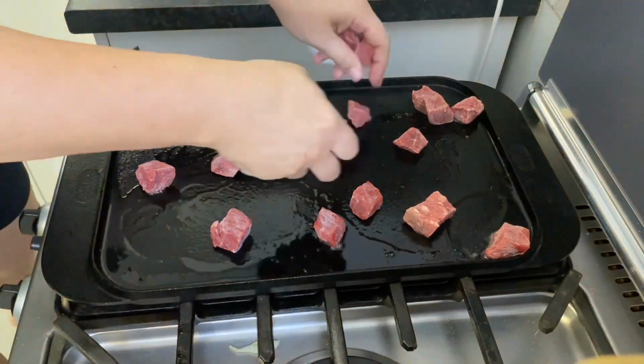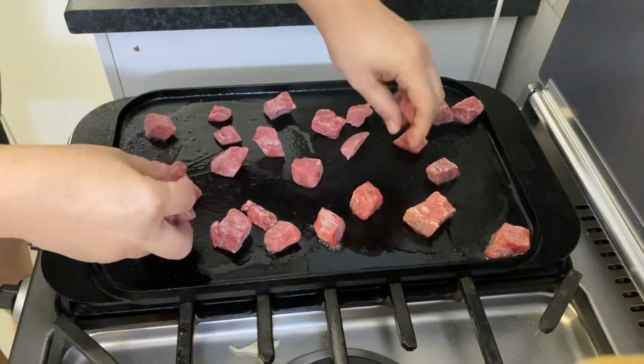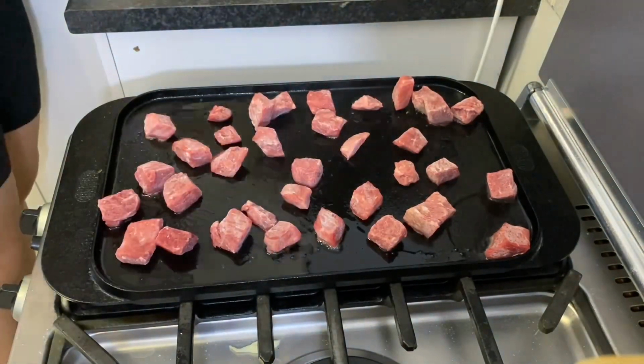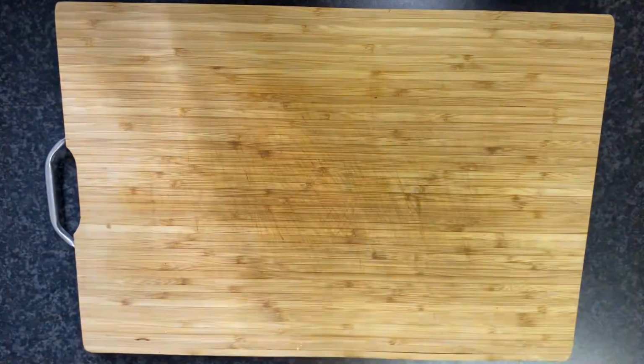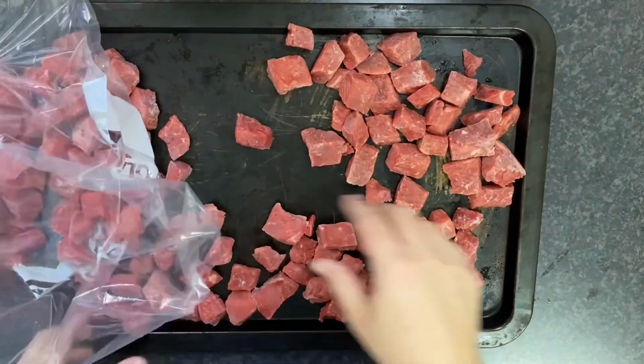Last week, when I saw sirloin steak at the butcher, I went ahead and purchased it because I cannot always depend on the butcher to have exactly what I want when I want it. When I came home, I sliced my beef into bite-sized pieces, placing them single layer on a parchment-lined baking sheet. Once they were frozen through, I transferred them to a freezer bag.